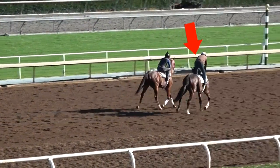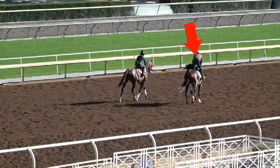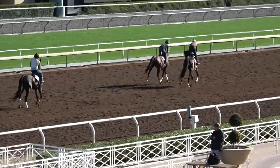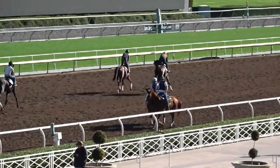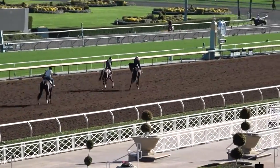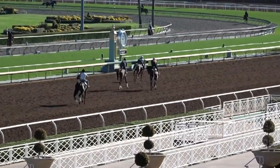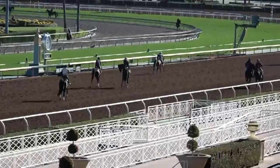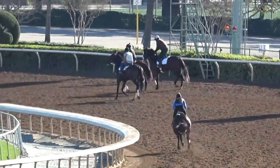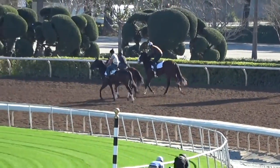The first breeze we're going to look at was done on February 13th. Martine, our regular rider, was in the irons, and this breeze was 4 furlongs, half a mile long. Now, if you look up the records, you'll see this workout at Santa Anita for Lord Admiral, 4 furlongs. It went in 49 seconds. But what it won't tell you is he beat the other horse that he breezed with, and it won't tell you how much weight he carried.